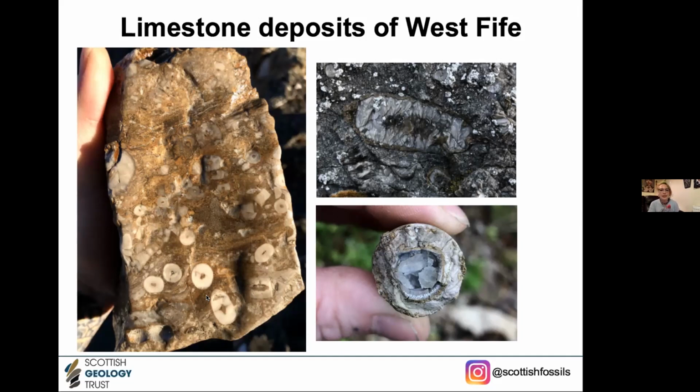But something that we see quite a lot in the Black Hall limestone is this precipitation of smoky quartz within crinoids, and it is incredibly beautiful. And there's a few places that you can actually go and see this, which I'll mention a bit later on as well.